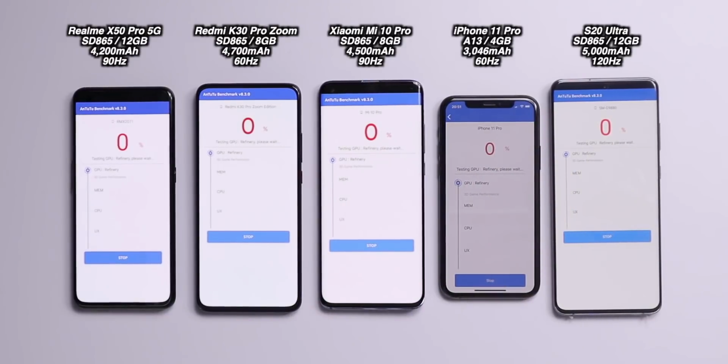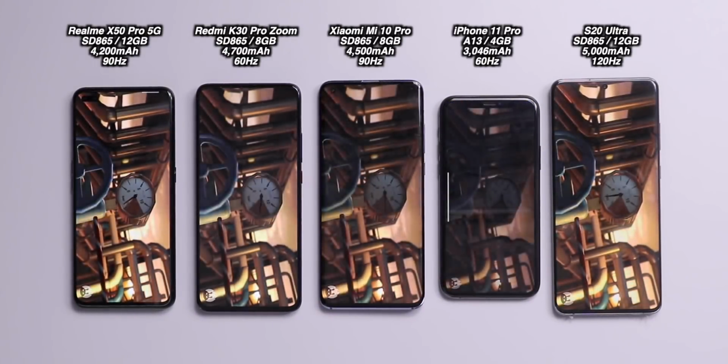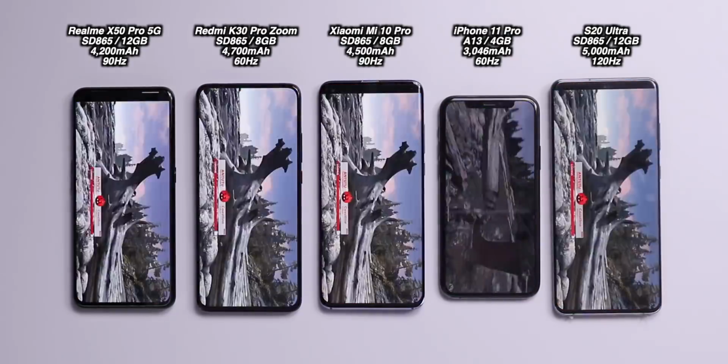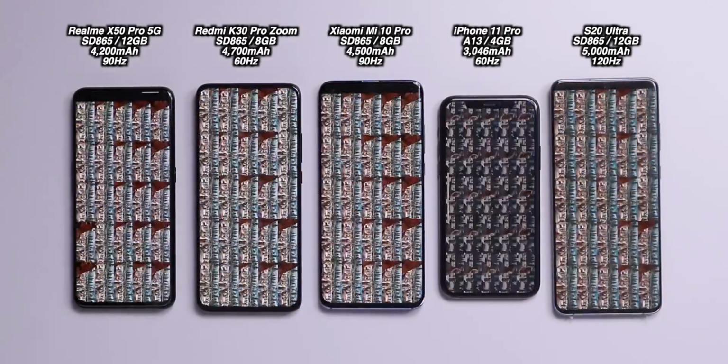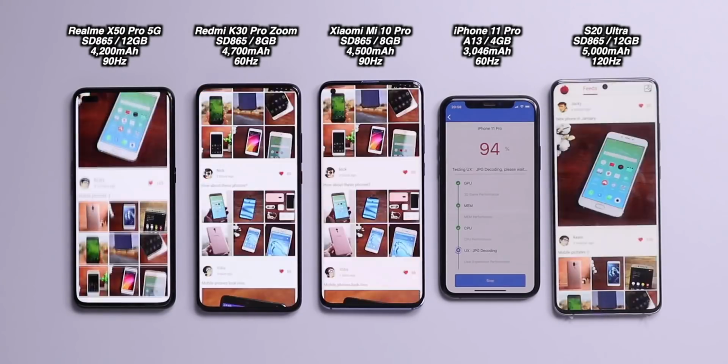The phones have been allowed to sit at room temperature for about an hour or so without being used, so it can be as fair as possible. And we'll see how much the temperature changes throughout the test. We'll fast forward through the test and just show you the results of all the phones.